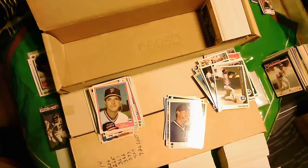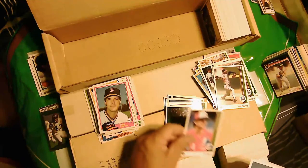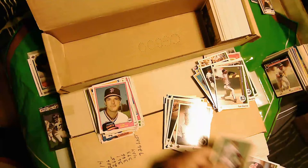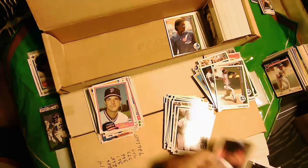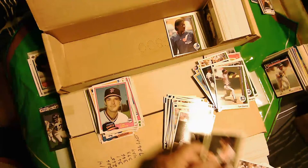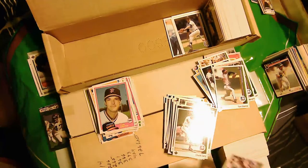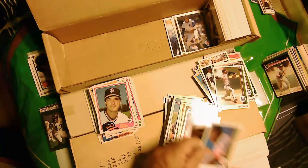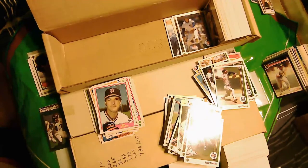Lou Whitaker, Goose Gossage. Yes, I said I'm going to check the Canseco file, see if he's in the file. Viola. Oil Can Boyd. All right. Oh, hold on, we need something.